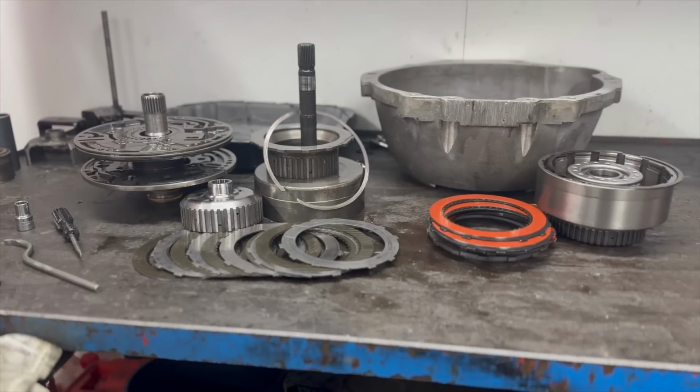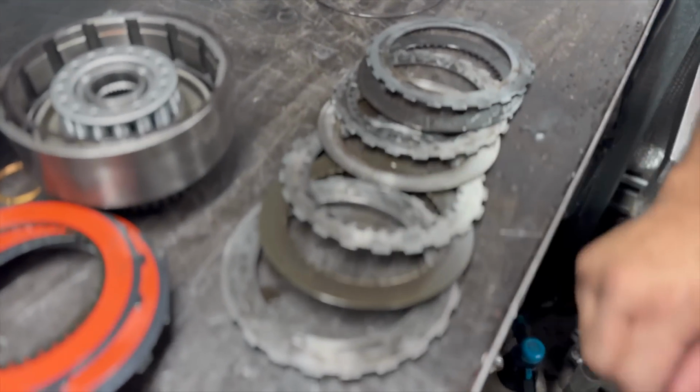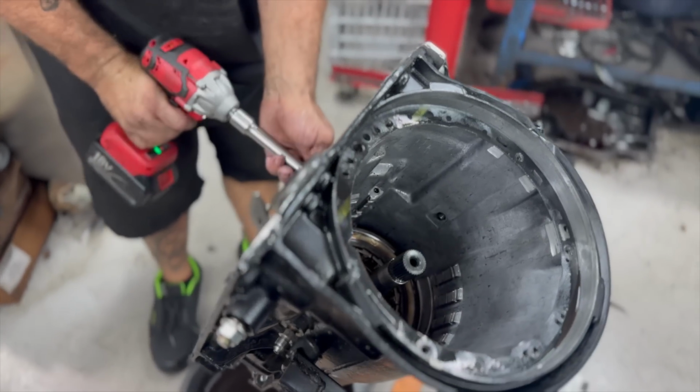Oh, good job. We'll go back to 4 there. Lock it up.